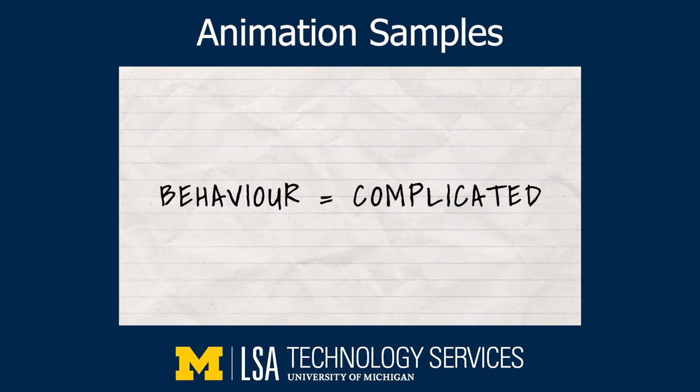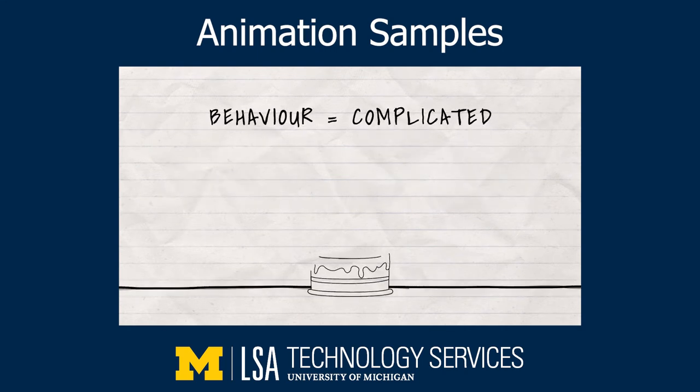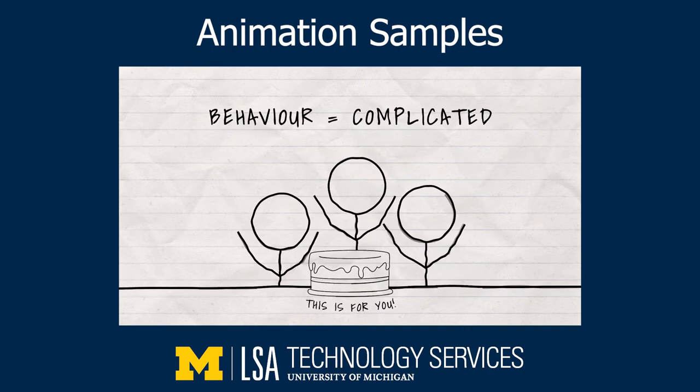Well, behavior is complicated. Sometimes situations don't leave us a lot of choice. Maybe the cake was baked by our friend's adorable kids, and their feelings would be hurt if we don't try it.